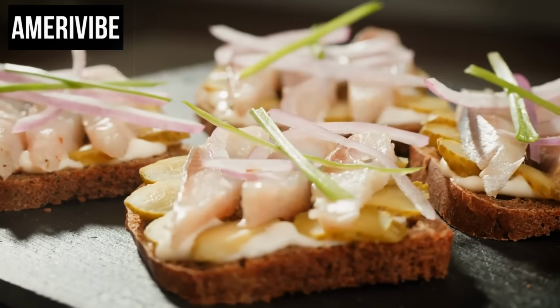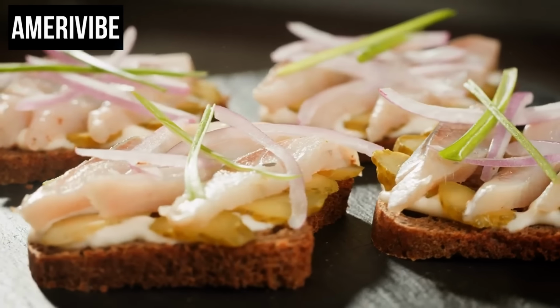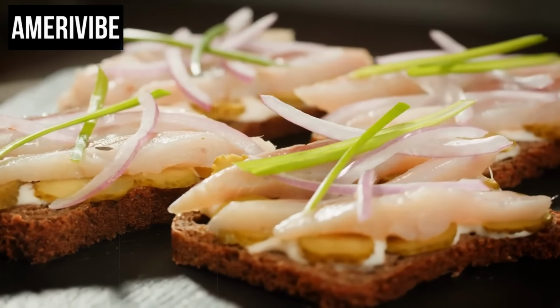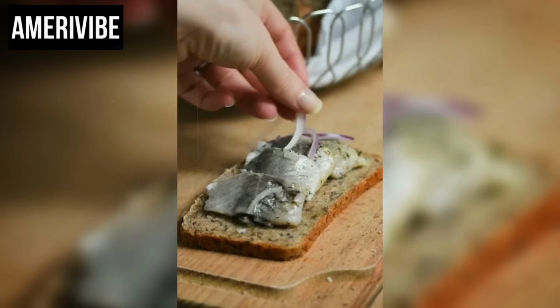This sandwich was a common sight in delis and homes where European traditions were strong, particularly in the early to mid-20th century. While its popularity has waned in favor of more mainstream sandwich choices, pickled herring on pumpernickel remains a cherished dish for those who appreciate its unique taste and cultural significance.